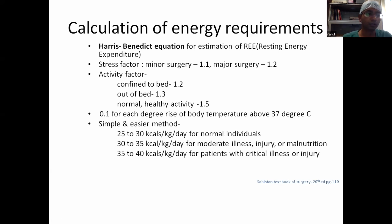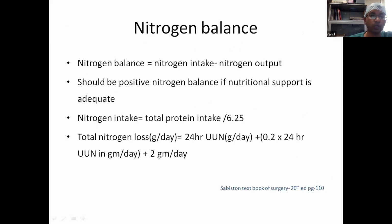Now, a simpler method to gauge the amount of energy which the patients will require is around 25 to 30 kilocalories per kg per day for normal individuals, 30 to 35 in cases of moderate stress or moderate injury, and 35 to 40 kilocalories if the patient is critically ill and requires ICU management. Now coming to nitrogen balance, which is the most important part. Nitrogen balance should always be towards the positive side, because it decides the outcome for the patient. If the balance is positive, then the patient's recovery is better. This is the formula you can see on the screen, the method to calculate the actual nitrogen loss in a day.